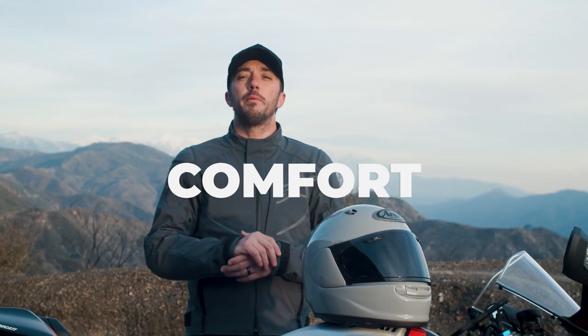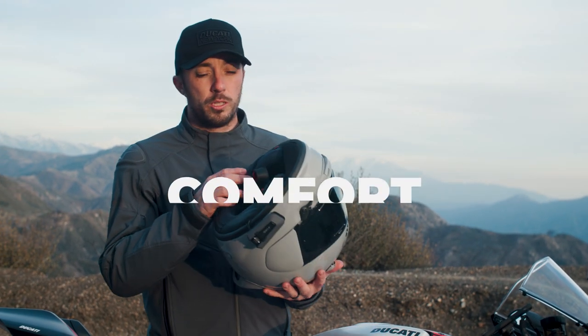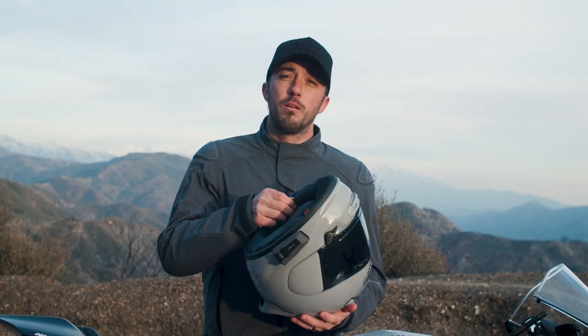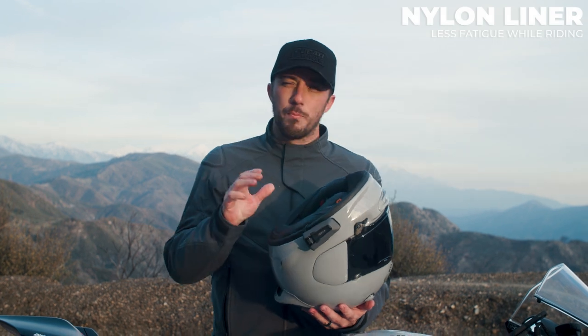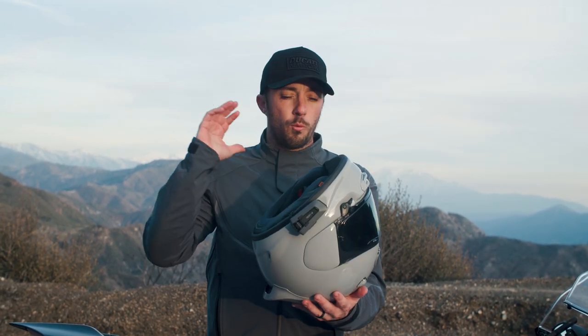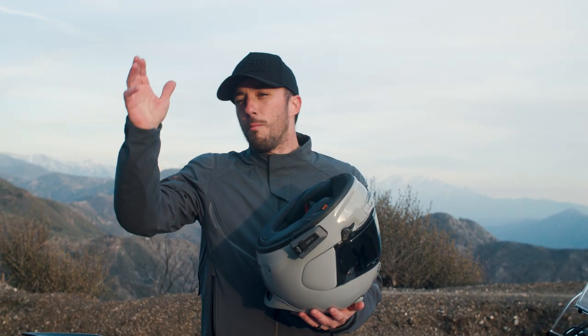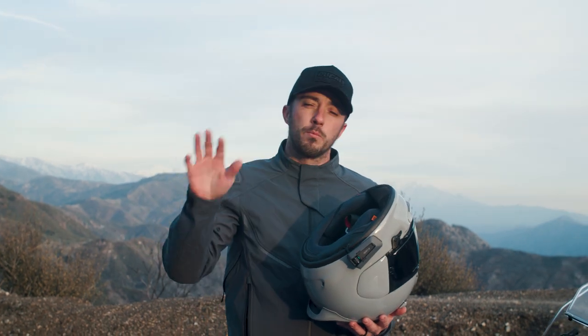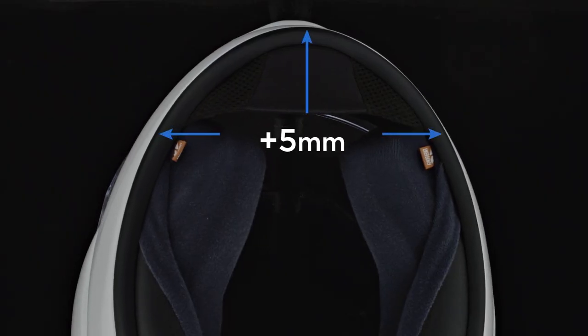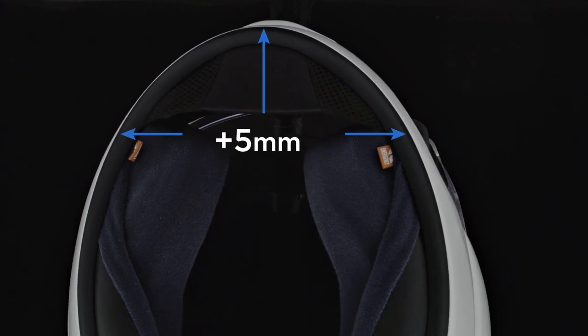All right, next up is gonna be the comfort. The first thing I noticed about this helmet was how comfortable these cheek pads were. They're a nylon material, which feels like I'm putting my face in my favorite set of bed sheets at home. I feel like I could wear this helmet for 5 hours, never have any problem with it, take it off, put it on, never have it mess with my ears, anything. I think I also read something about it being 5 millimeters wider, which makes the ease of coming on and off a little bit easier.